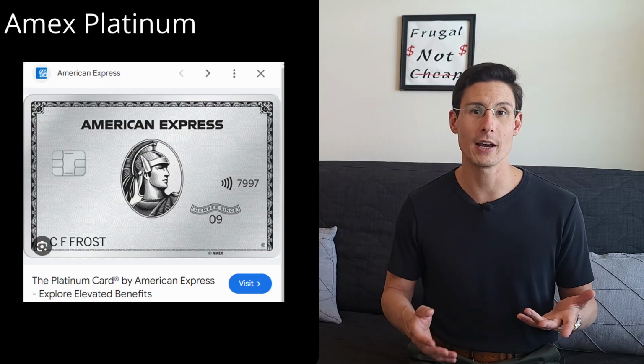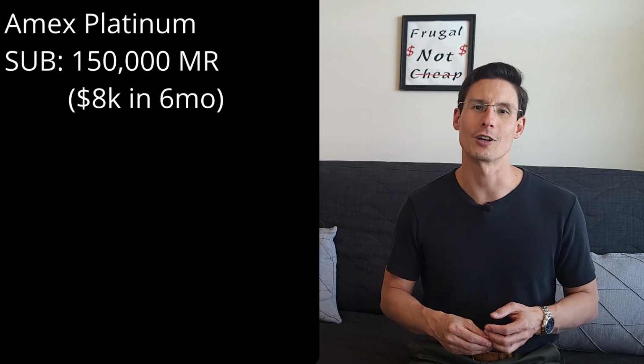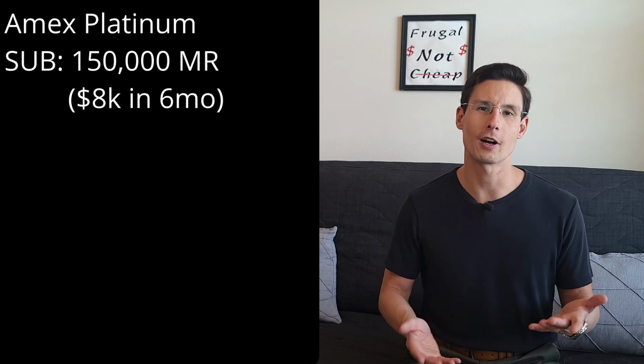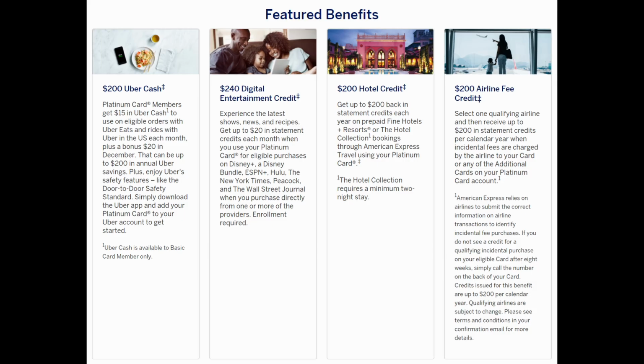Next, if we want to spend a little bit more on the annual fee, you've got the American Express Platinum card. Right now, they have a really large welcome offer, at least the one that I'm seeing online. It's 150,000 Membership Rewards points if you spend $8,000 within the first 6 months. The card does have an annual fee of $695, but provides a lot of other benefits in order to try to make that up. For instance, there's $200 in Uber Cash, $240 in digital entertainment credits, a $200 hotel credit, and a $200 airline credit.